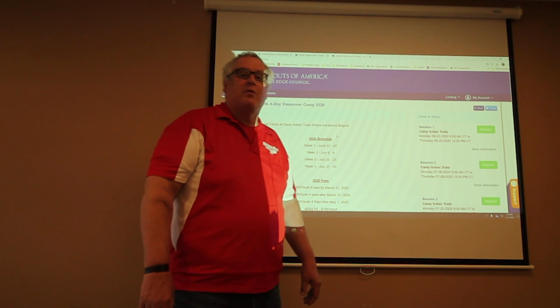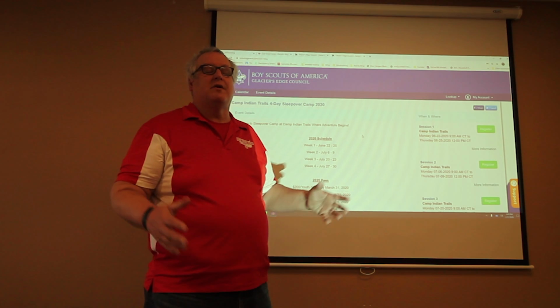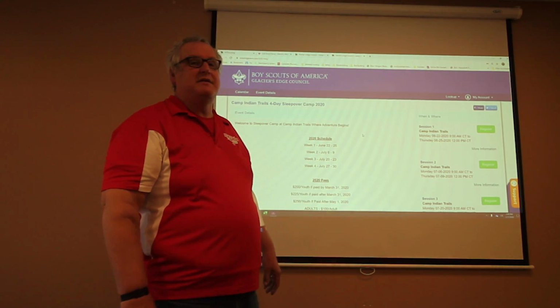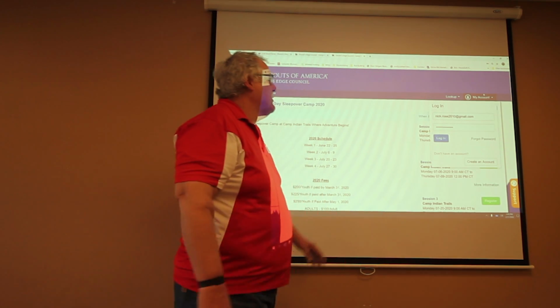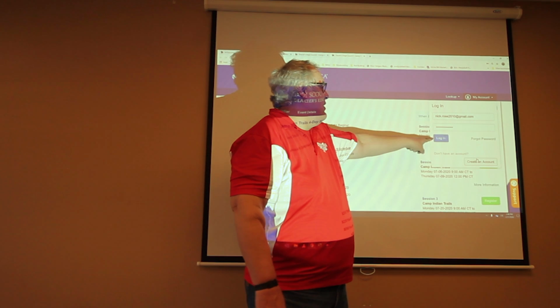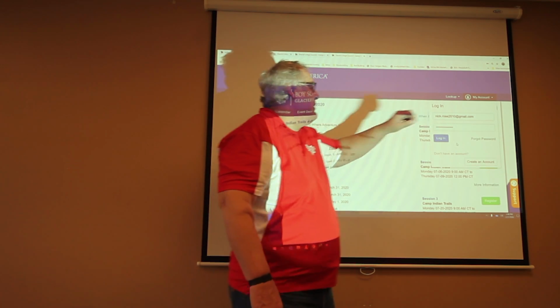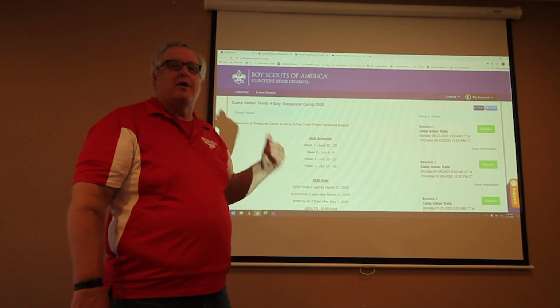So if you're a camp coordinator, Cubmaster, or den leader, and you're registering numerous or multiple scouts, there's an easy way to do that. If you go to My Account and click on that, you can create an account and get all the information that you need. Or if you already have an account, simply log in with your password. And by doing that, you can upload all the information right away, quick and easy.